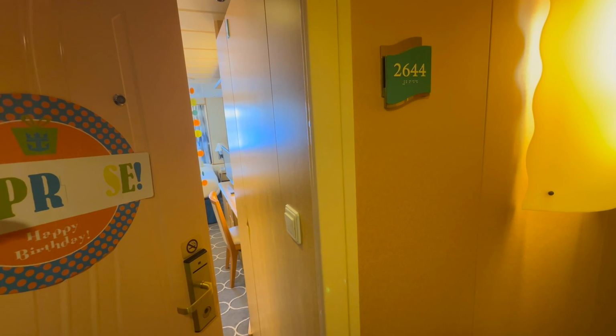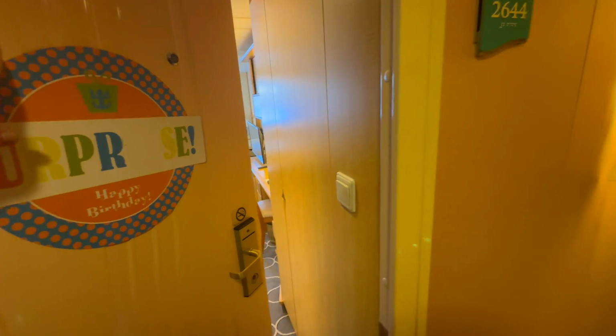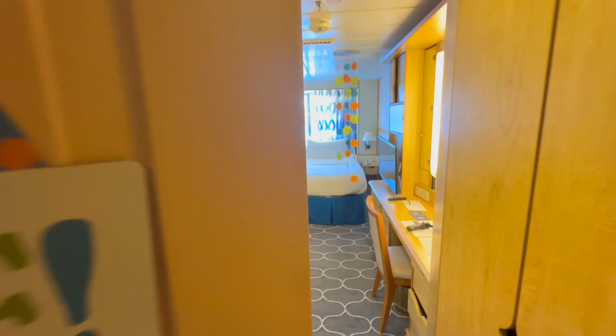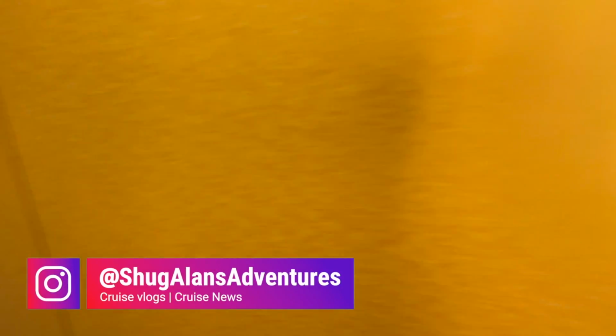Okay, this is a room tour of Royal Caribbean's Navigator of the Seas, Ocean View Stateroom 2644. Excuse the decor, it also happens to be my birthday. There's my co-host, Shug, that'll be helping me with this room tour.